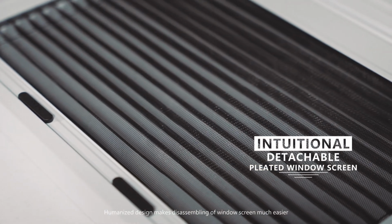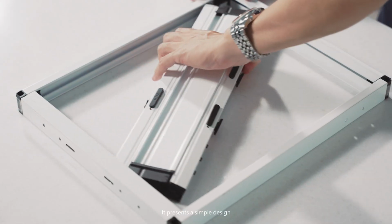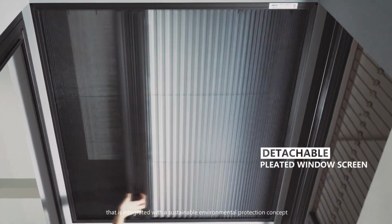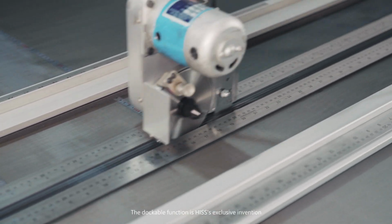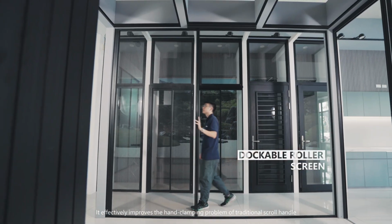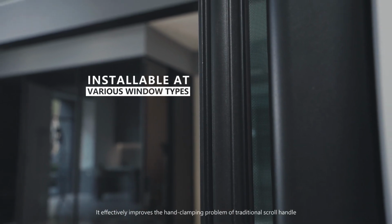Humanized design makes disassembling of window screen much easier. It presents a simple design that is integrated with a sustainable environmental protection concept. This is a goal we constantly maintain. The dockable function is HISS's exclusive invention. It effectively improves the hand clamping problem of traditional scroll handle.